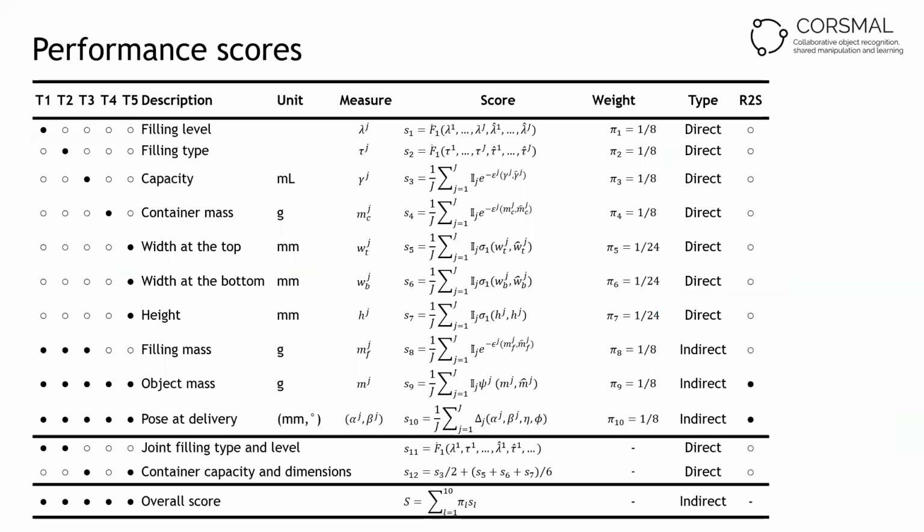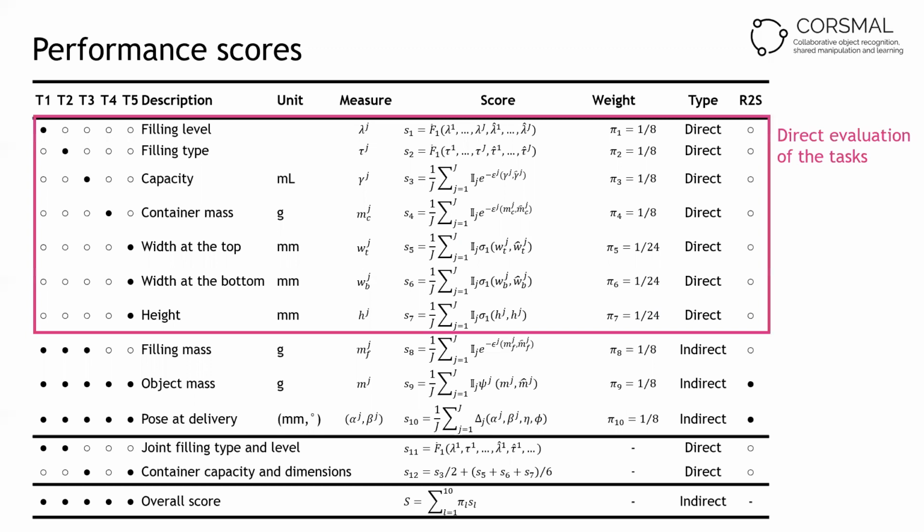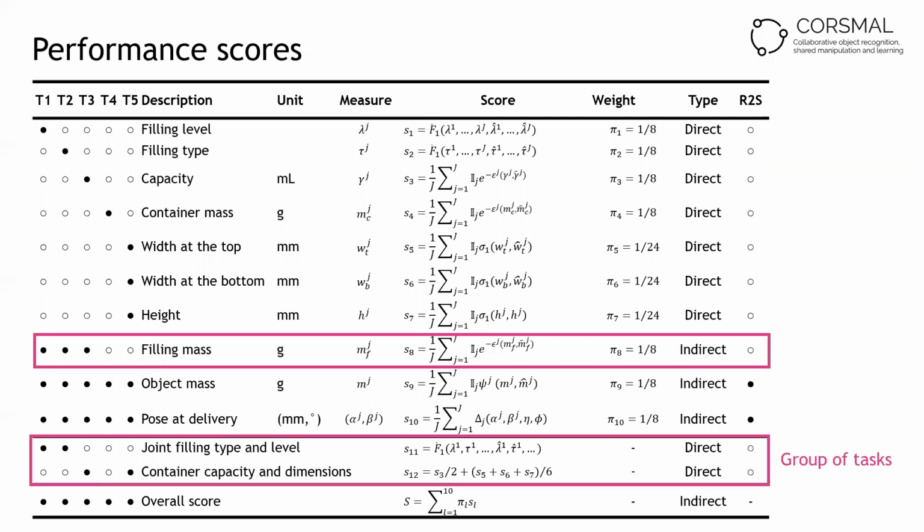In addition to the tasks, the dataset, and the simulator, we computed 13 performance scores to provide sufficient granularity into the behavior of the various components of the audiovisual algorithms and pipelines. The first 7 scores directly quantify the accuracy of the estimation for the main challenge tasks. Other 3 scores evaluate groups of tasks and assess filling mass estimation, joint filling type and level classification, and joint container capacity and dimensions estimation.